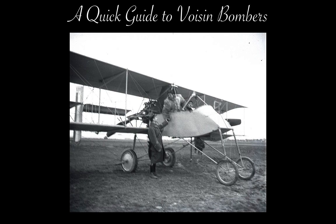This is a quick guide to Voisin Bombers of World War I. From the start of the war to the end, they were a staple of the Allied light bomber force over the Western Front and other theatres. They have the distinction of achieving the first air-to-air shoot-down of an enemy aircraft and of forming the first dedicated bomber squadrons.